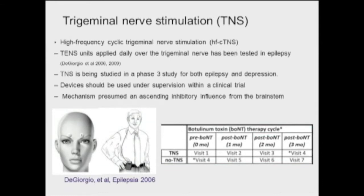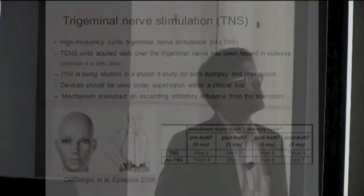So the TENS units are applied daily over the trigeminal nerve over here. What's interesting about this is they do not have any what I consider basic science mechanism. They don't have a good rationale for why exactly it works. And so one of the things I wanted to do is study the blink reflex, because after all, they're stimulating the trigeminal nerve, and I think it'd be appropriate to study the blink reflex while doing this. That hasn't gotten off the ground yet, but it's something I'm interested in pursuing.